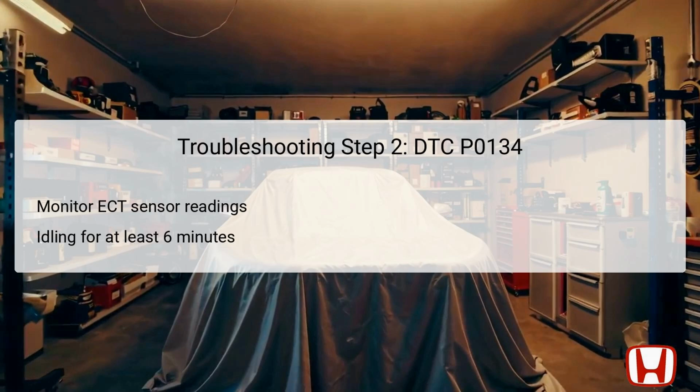The 6-minute duration allows the PCM to gather enough data regarding the AF sensor and ECT readings. This process helps verify if the AF sensor heater is functioning within the expected parameters. Collecting real-time data during this period is critical for accurate diagnosis. If the readings are within the expected range, it guides you toward the next steps, while out-of-range conditions warrant more focused investigation into the AF sensor's health and connectivity.